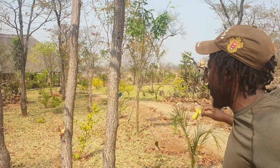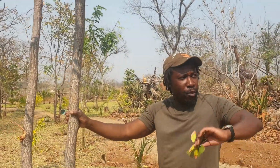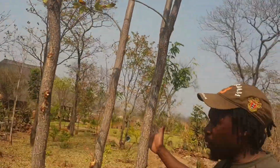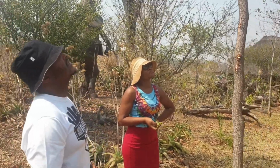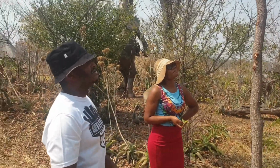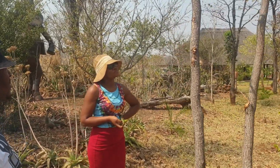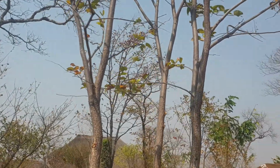Very indigenous to Zimbabwe, and we find quite a lot of it around this area. And this is natural, we didn't grow it ourselves, it's just growing itself here. Most of the trees are mostly Mupanis. What can you say about this tree? What distinguishes it? The Mupani doesn't produce fruits that are edible to humans or animals, but it is indigenous to Zimbabwe.